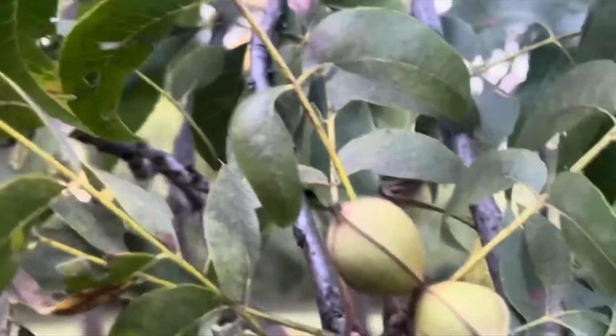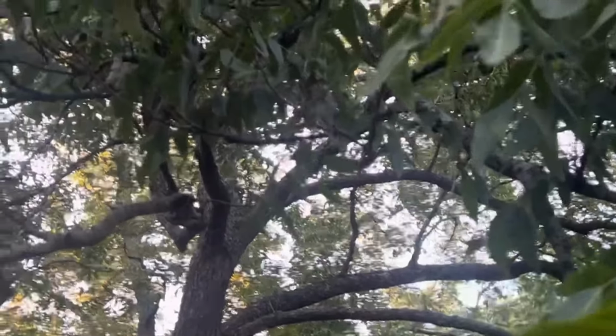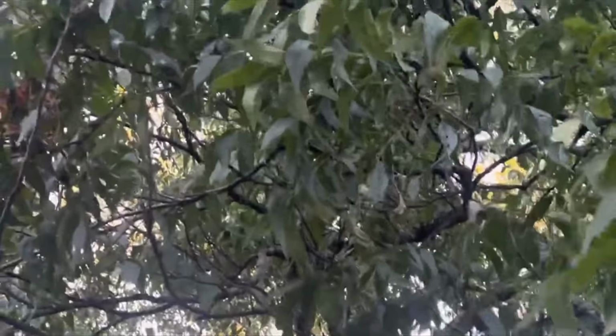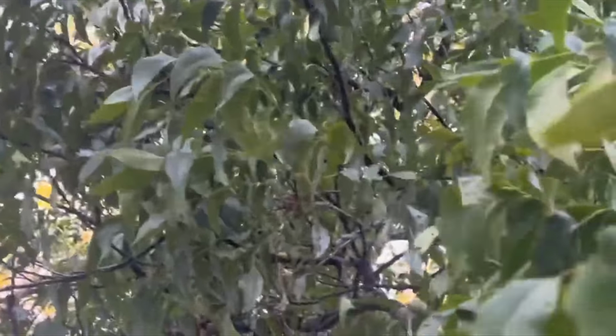See a little group of 2 there. These are about half grown probably. As we look up through the tree, we can see a few more pecans up through there. There's a cluster right there. It's not loaded, but it's not bad.